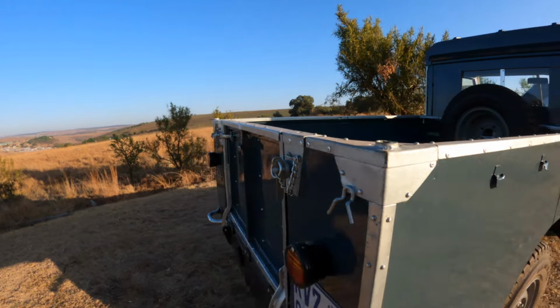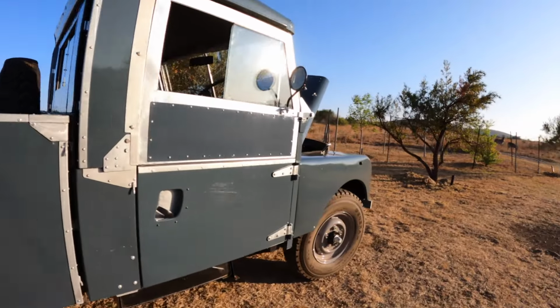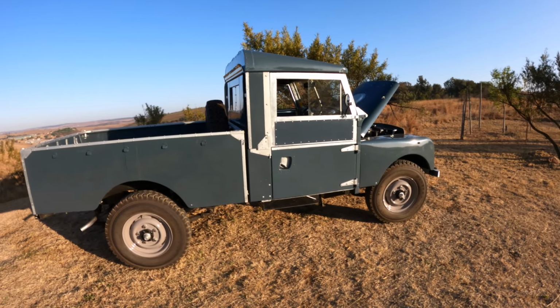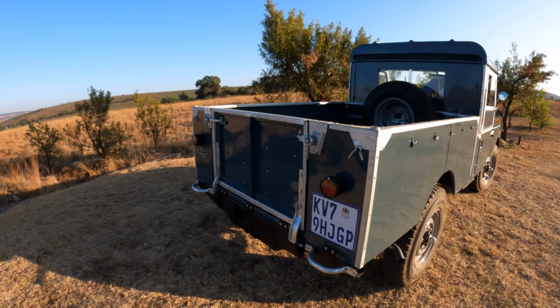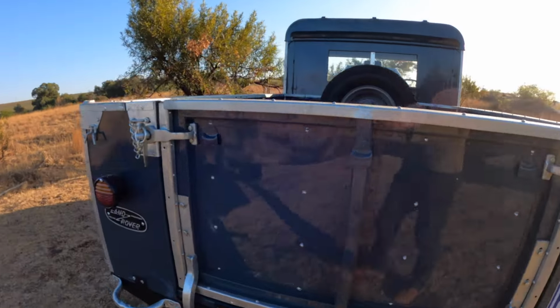So that's basically as simple as the electrics are on the outside. Looking at the body, the whole body is original. The only part that I didn't have when I got the vehicle was the tailgate. So it didn't come with a tailgate, and that I also had made, Charles made that. So this is a brand new tailgate that he made.